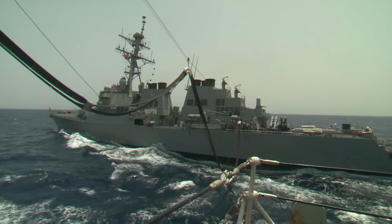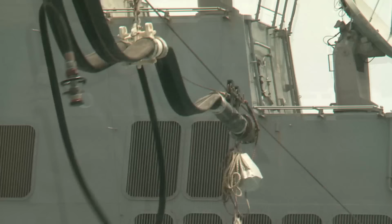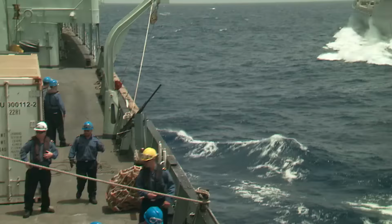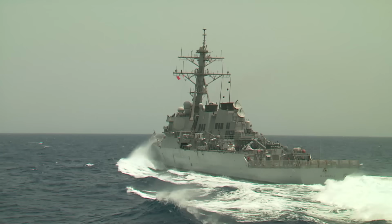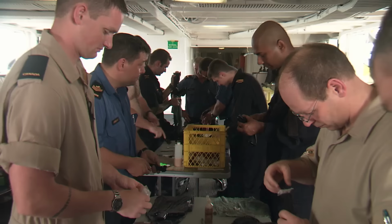Prearranged mid-sea rendezvous with coalition warships extends their operational capabilities. Without having to lose precious time returning to port, these ships can remain on patrol in the search for terrorists for weeks at a time. A goal of Combined Task Force 150 is the development of a recognized maritime picture. Simply put, it's knowing who's out there and what cargo they're carrying.